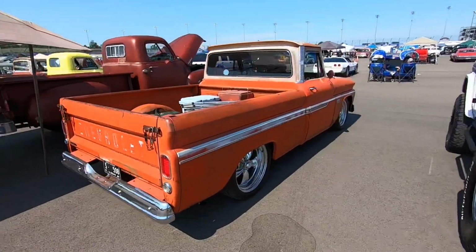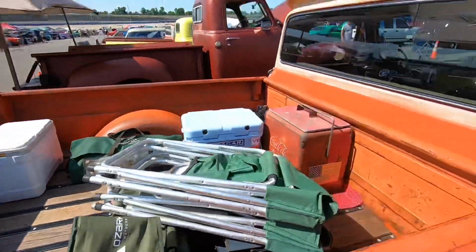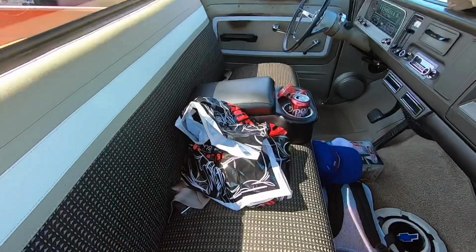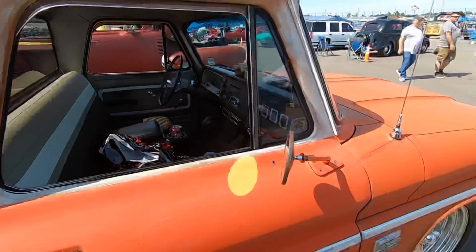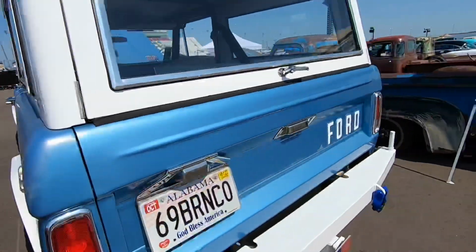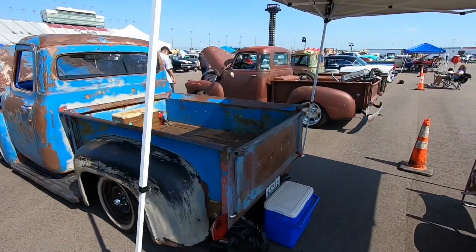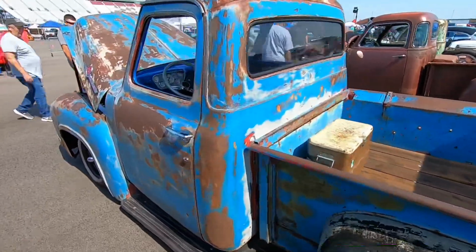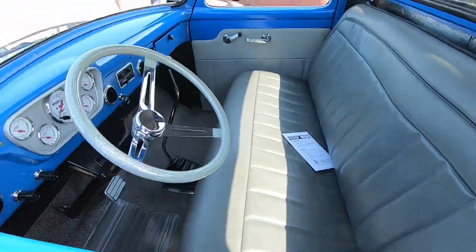Really dig this patina 66 Chevy C10. Big window custom cab. Check out those seats. Love those inserts. A lot of patina trucks here today. This looks like a 55 Ford F-100.